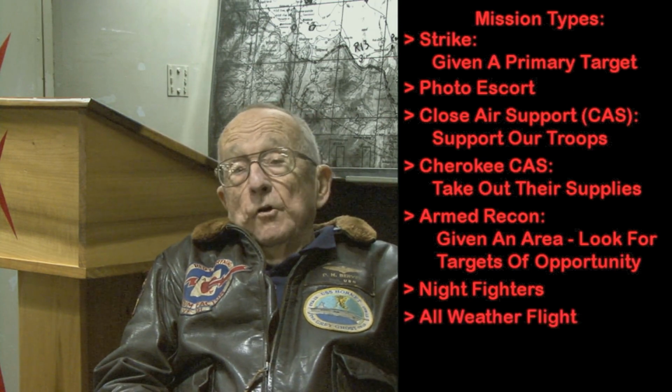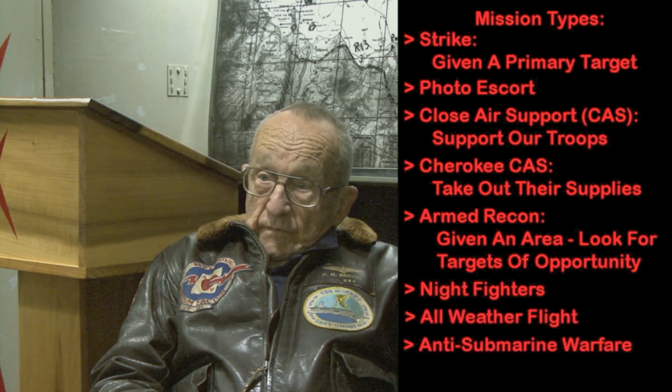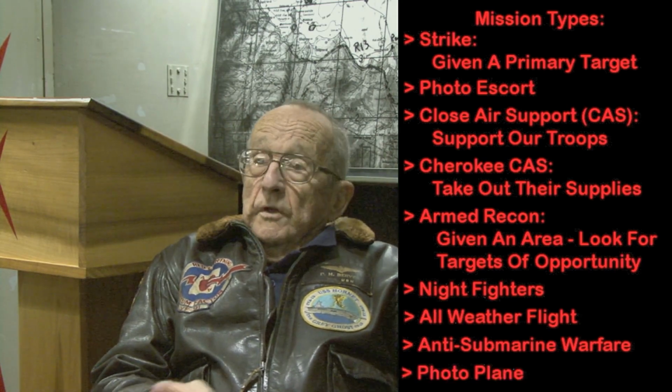Then there were what we call composite squadrons, and there were 4 types. You had the night fighters that I talked about earlier, you had all-weather flight, anti-submarine, ASW, and you had the photo squadrons. Those squadrons maybe only had about 5 pilots in them, whereas the main squadrons I was talking about had approximately 20 to 22 pilots. So anyhow, the Corsair flew the same type of missions that we did. They carried different ordnance, naturally. They could carry napalm, which we never carried on the Panther.